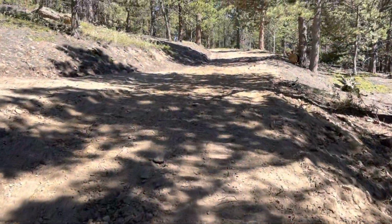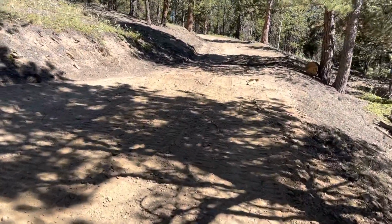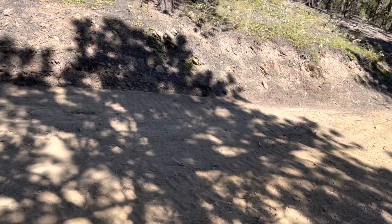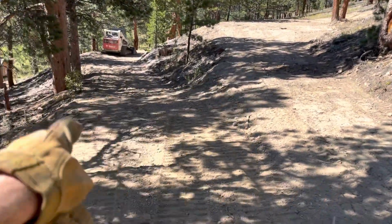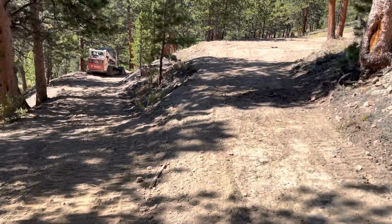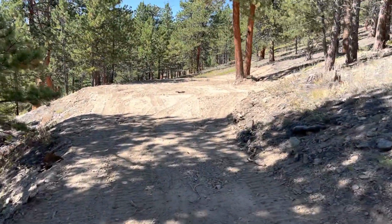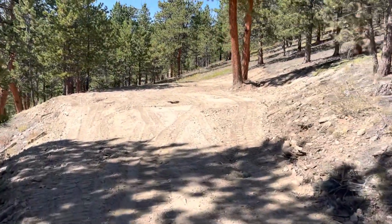All right, David, this is coming up the hill here. This is your little entry access point. Kind of got it smoothed out there. It's hard to see with the light, but you'll see it when you get here too. And then this is where the mine was.